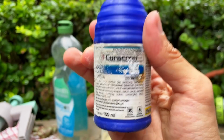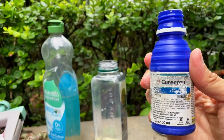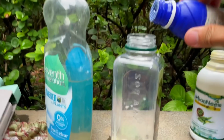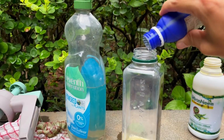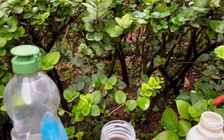You will get blinded. So this is optional. You can just go with this and leave it alone if you want to go all natural. But for me, because I'm doing this tutorial, and I only use this for very, very severely pest infested plants, I mix both natural, which is the neem oil, and also the Curacron. I probably am going to only add about 20 drops or so. And that's done. So then next thing I want to do is add some water.